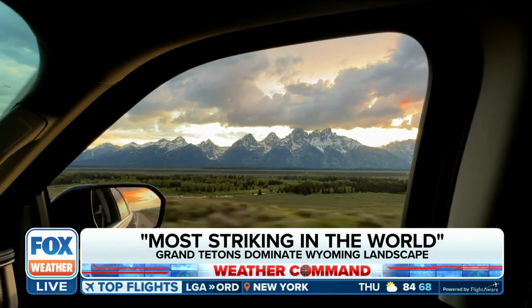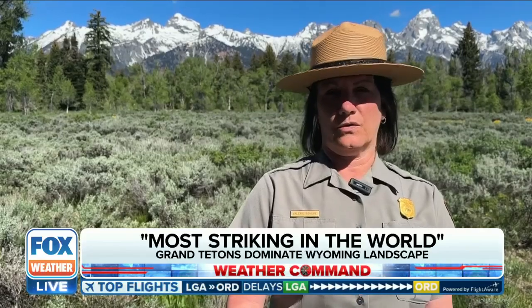My favorite part is probably the beauty. When you stand in front of a glacial lake and you're looking at the mountains in the background, and especially if a moose or an elk were to walk by, it's just fabulous.